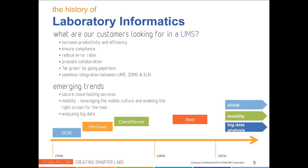Those of you who have been in the industry quite a while will remember the general trends over the years from DOS and Windows through web-based LIMS systems, and recently we started to see some new trends take hold. These are trends that have been happening in the larger technology space for quite several years, and now are taking hold in the LIMS market. So the key is really to figure out how to adapt these trends in a way that makes sense for the LIMS customer, and let me briefly touch on them at this point.